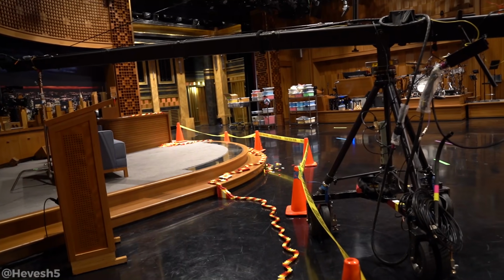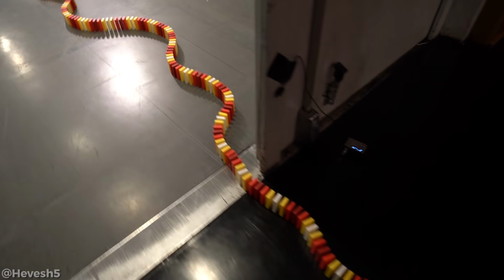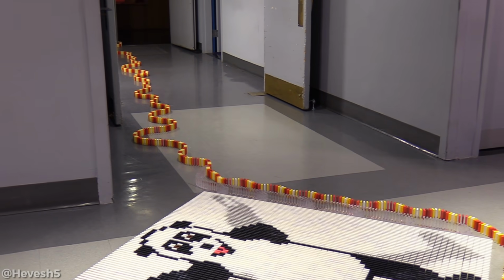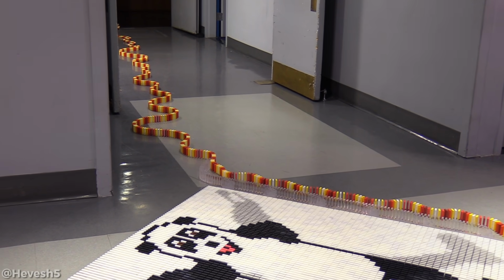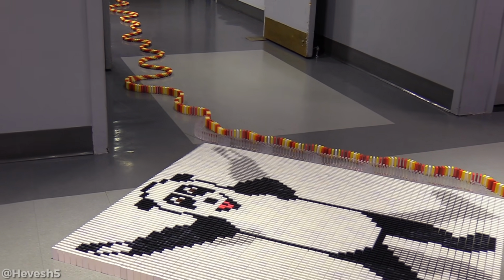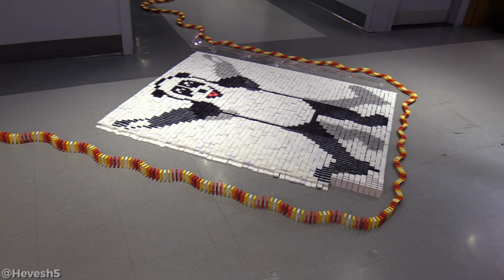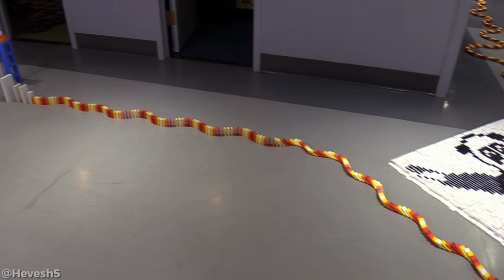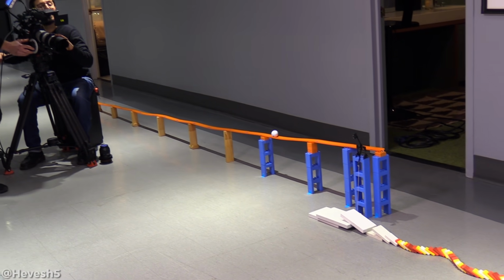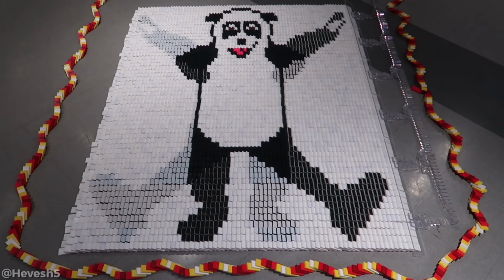Oh my God. All right, so we finished the second section. So after this, it goes out the door, all the way here, hashtag the panda. And action. This is the panda afterward.